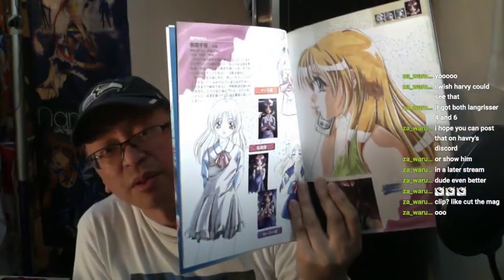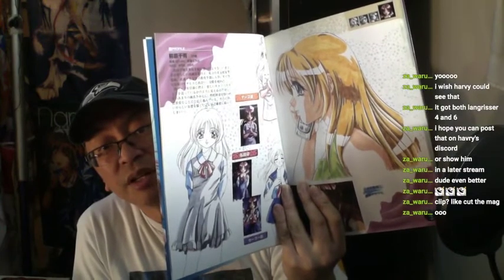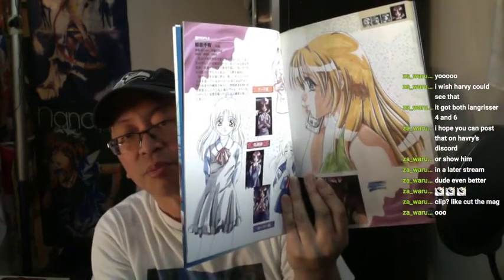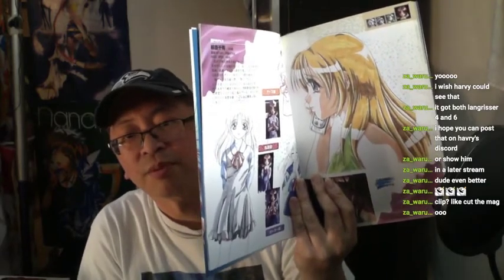Oh hey, there's actually a safe page. I actually found a safe page. So they basically show you some of the character artwork and how they begin the art process and begin shading before it actually ends up in the computer game. So again, a game called Sushi Dada.